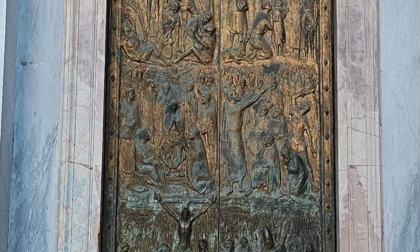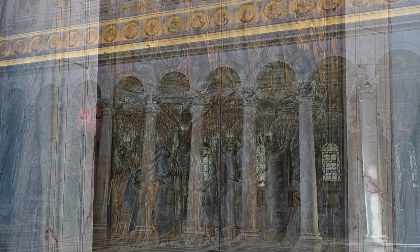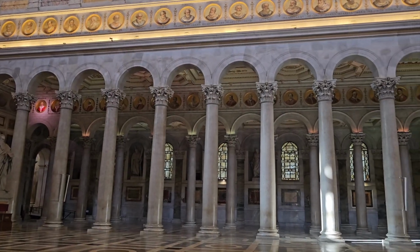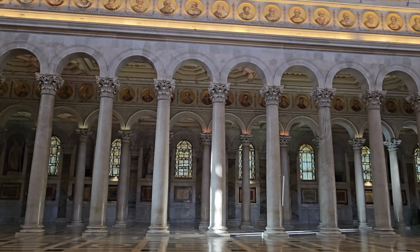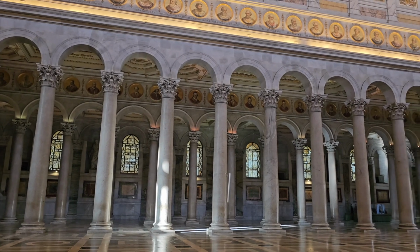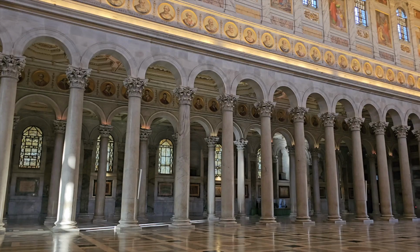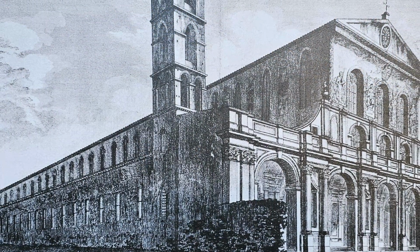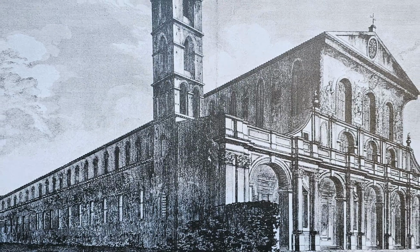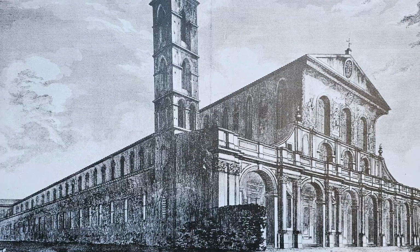Inside the basilica, visitors can admire the historic Byzantine door. Christian tradition holds that a Roman matron named Lucina buried St. Paul's body in a vineyard on the site of this basilica. A small shrine marked the spot until 384, when Pope Damasus initiated the construction of a grand basilica. Further expanded in the early 9th century, it grew into the largest and most magnificent church in Rome.